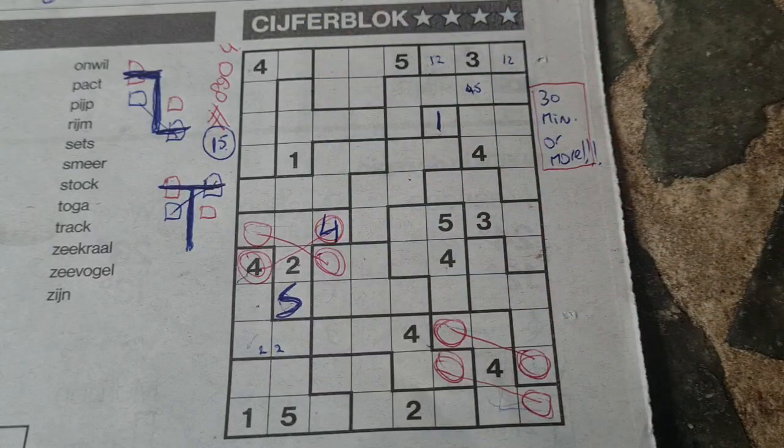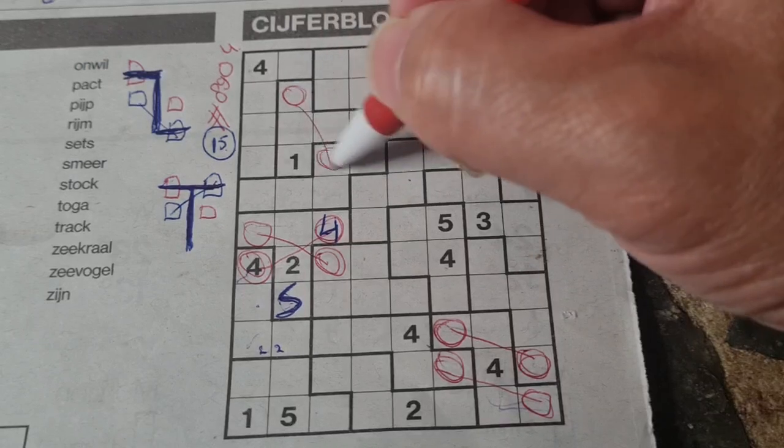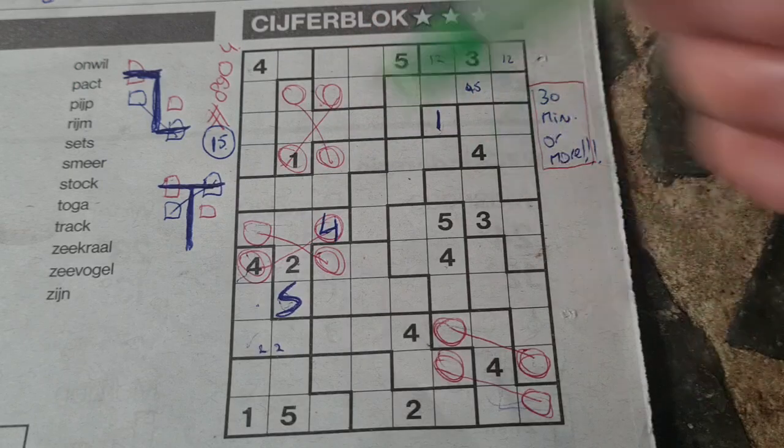Alright. We have more T shapes. Here another one, but rotated. This box has the same number as that box, and that box has the same number as this box. In this case, it's a 1 here.